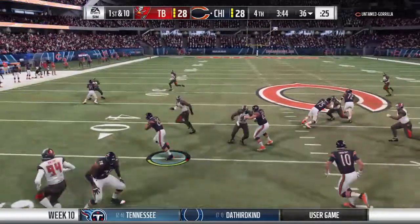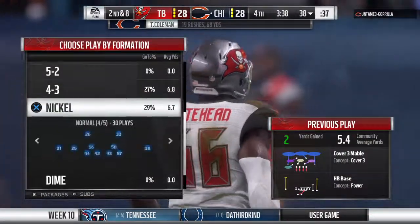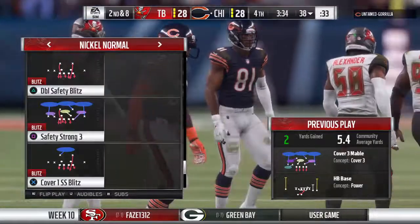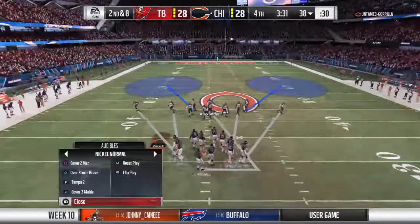They'll run it now out of the gun. And the hole closes quickly there. He gets maybe a couple up to the 38. This is what happens sometimes when you abandon the running game. It's hard to get back to it because once guys get out of that mentality of firing out and hitting people, hard to get them started again occasionally.